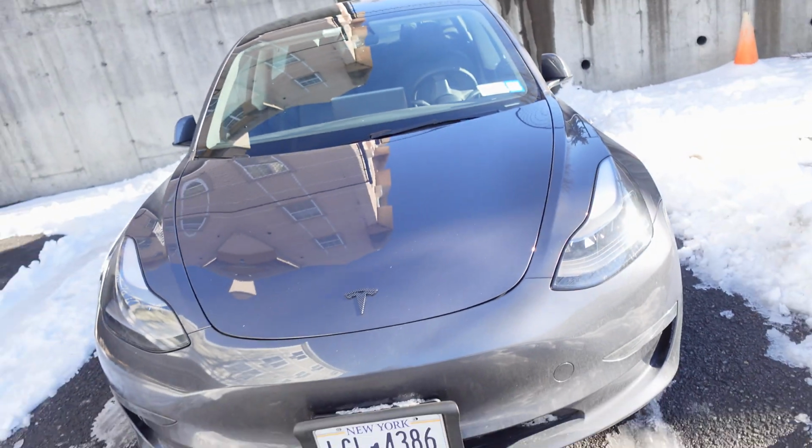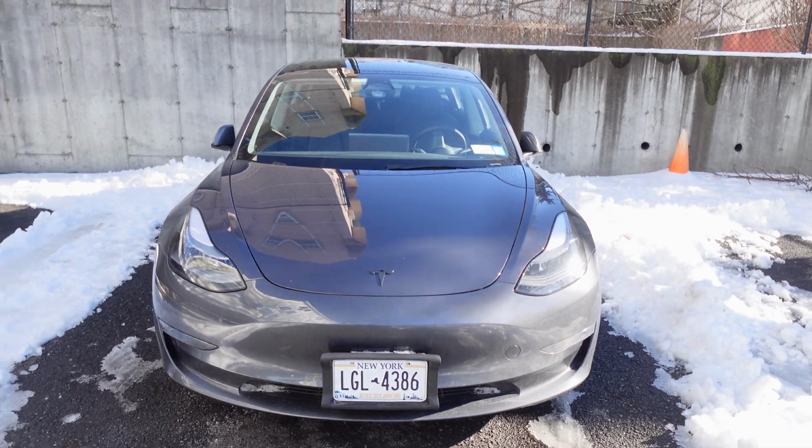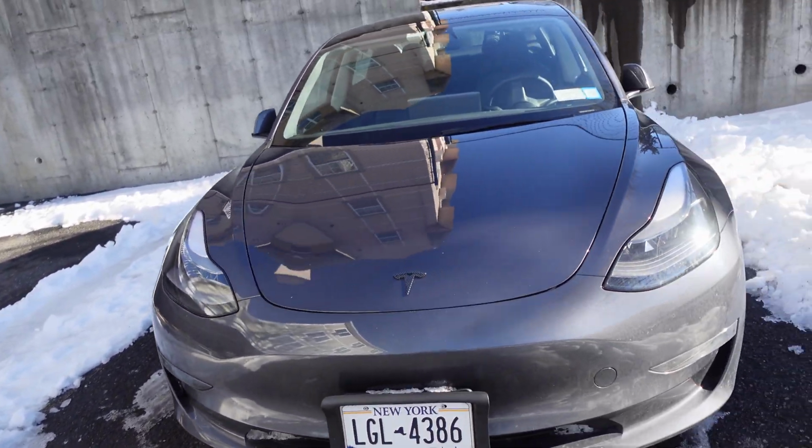Gotta pay for those tires somehow. Taking a little trip to the supermarket. Actually, hang on. Washed the car last night. It's dirty already, but it, you know, got a little bit of a washing.